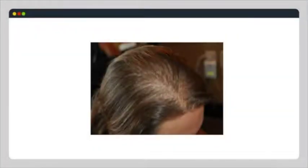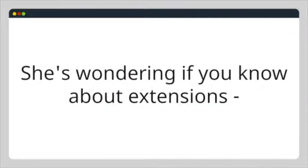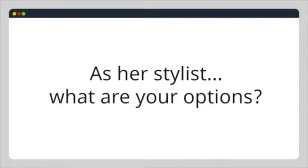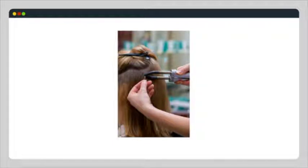So this lady walks into your salon, and she says that her hair has been thinning for the past few years. She's wondering if you know about extensions or any other ways that she could get the fullness that she desires. As her stylist, what are your options? You can try to offer her hair extensions.